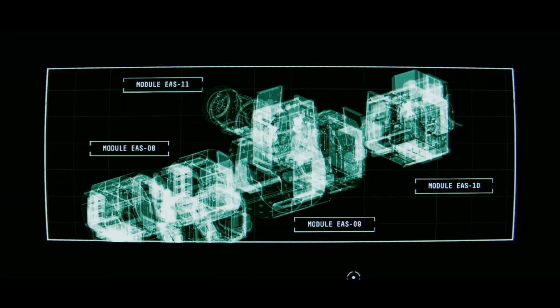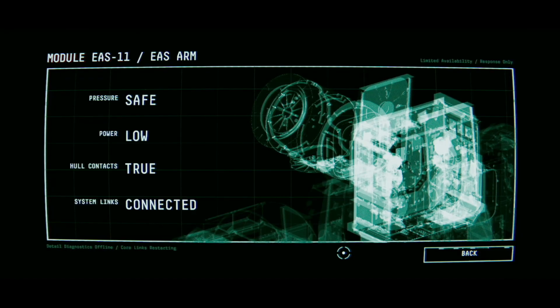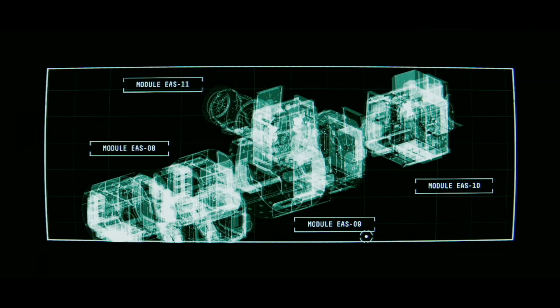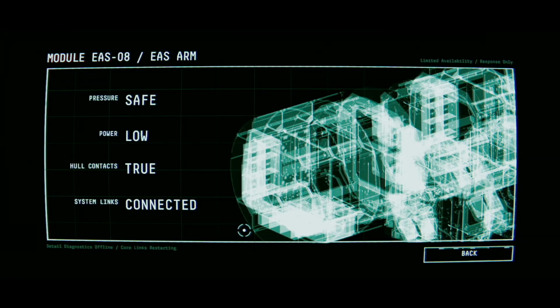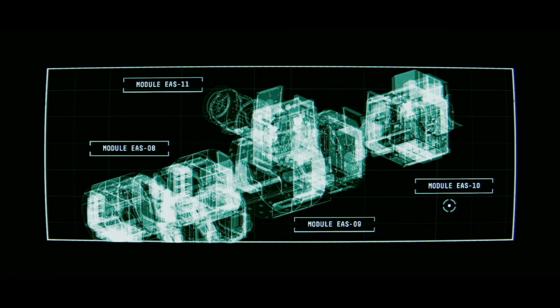Okay. Oh, was it 12? Oh, there isn't a 12. We'll have a look at all of them, shall we? Gathering data on 10. It's safe. Low power. Hull contacts false. System links are connected. Number 11. Pressure is safe. Power is low. Hull contact's true. Okay, so 11, 9 are okay. 8 seems to be okay as well. So it's just... not 11. 10 seems to have the problem.